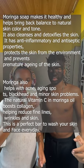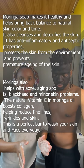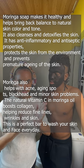So now I'm using moringa soap to wash my face. Moringa soap, I'll pin all the benefits. I can't narrate all the benefits, I'll just pin all the benefits here for moringa soap. So I'm using moringa soap to wash my face.